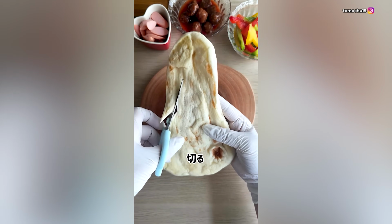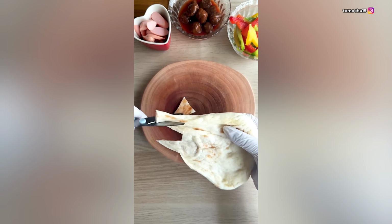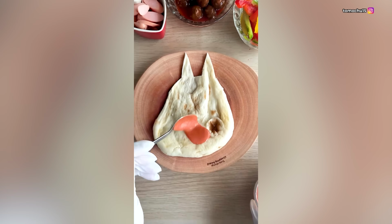As a surprise to wrap up this journey, Techtastic wants to treat you to an amazing dinner featuring delicious Totoro pizza.